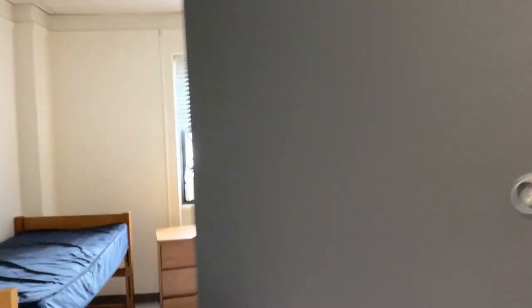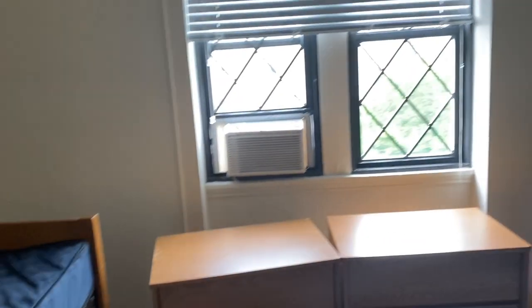And then I finally saw my room. Before I break everything down, I'm just gonna talk a little bit about Queens Court itself. At Fordham University, Queens Court is the wellness dorm. You have to do an application process and you also have to sign a pledge that you're not gonna smoke or drink alcohol as a freshman.